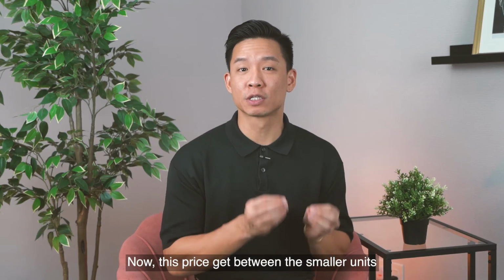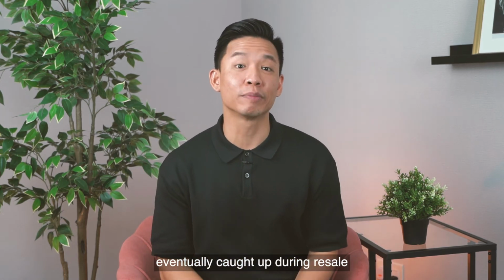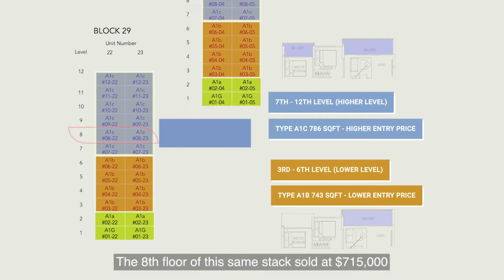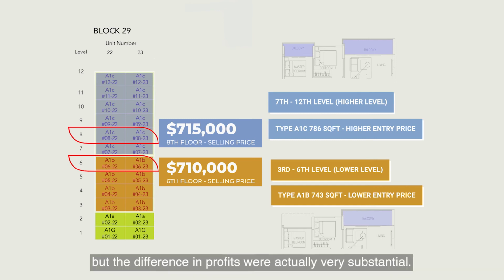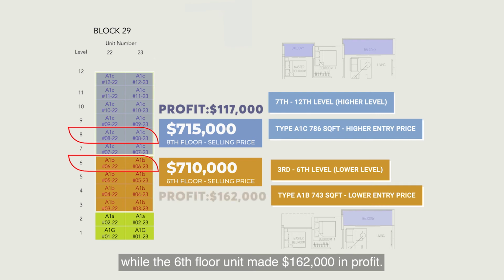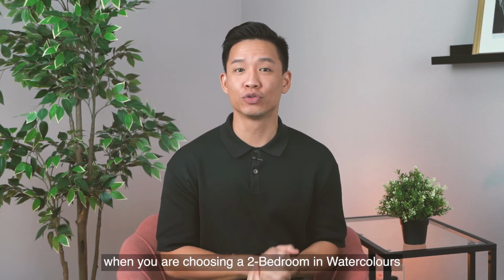Now this price gap between the smaller units on the lower floor and the bigger units on the higher floor eventually caught up during resale, and this caused a big difference in terms of the profit. The 8th floor of this same stack sold at $715,000 while the 6th floor sold at $710,000. Now it may seem natural as the higher floor commanded a higher price, but the difference in profits were actually very substantial. 8th floor unit only made a profit of $117,000 while the 6th floor unit made $162,000 in profit.